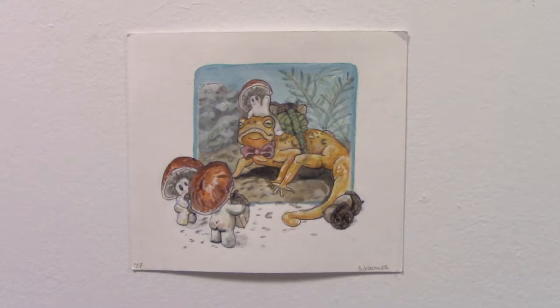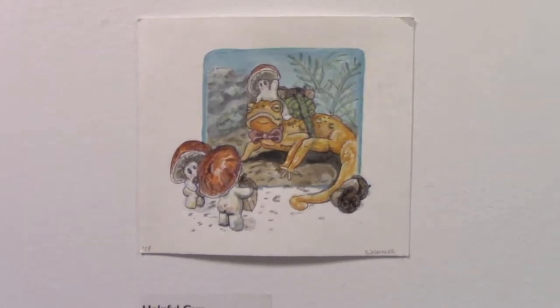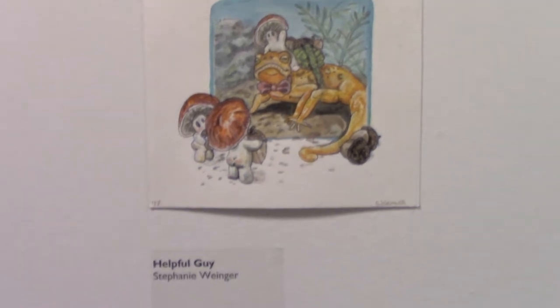Awesome. Can you tell us your name, your year, major, and a little bit about your piece? I'm Stephanie Weinger. I'm a sophomore illustration major, and this is my piece, Helpful Guy. It's a little salamander helping his mushroom friends collect acorns. It's watercolor.